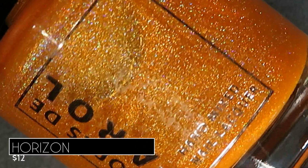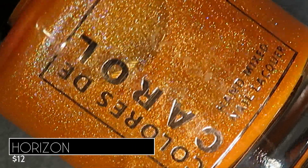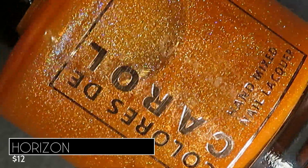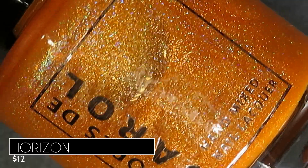All right, we have 8 stunning polishes to look at today, so let's go ahead and get into the swatches. We're going to start off with the holographic shades first. I will be saving my very favorite for last as usual. And then after we look at the holo shades, we'll take a look at the birthday crelly duo.